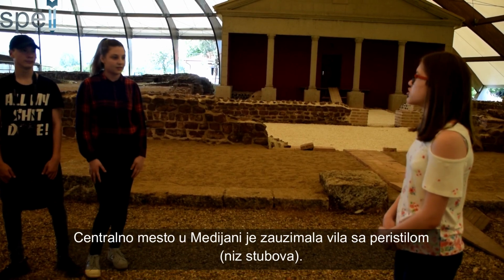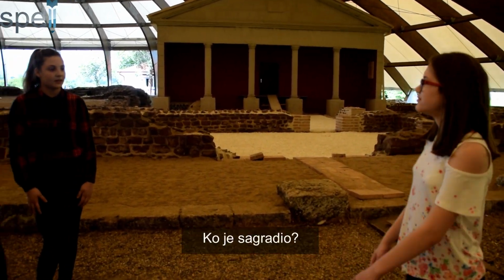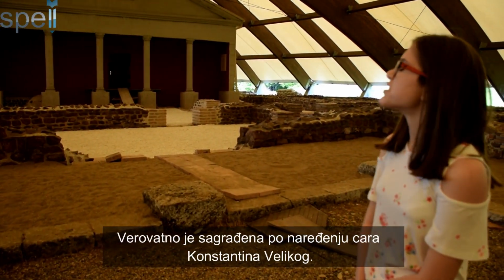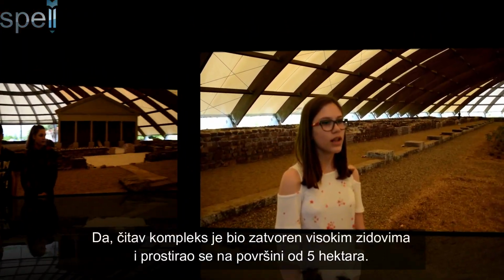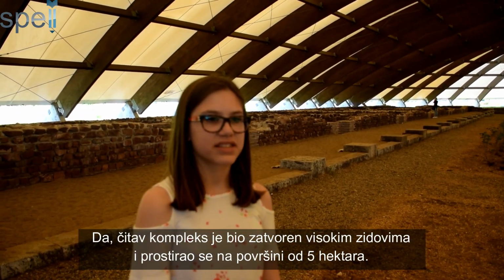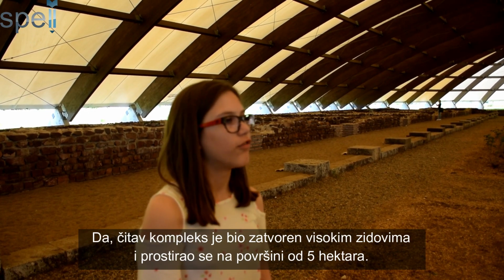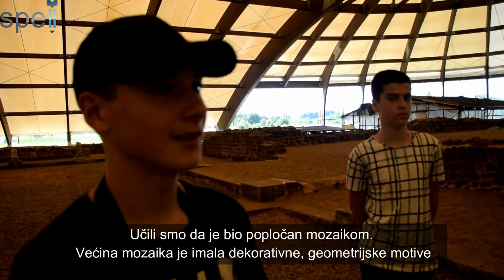The place of Mediana is occupied by a villa in a Paris style. Who built it? It was probably built by the order of Emperor Constantine the Great. Was there any wall or something? Yes, the entire complex was enclosed with high walls and spread over an area of 5 hectares. We've learned that it was tiled with mosaics.